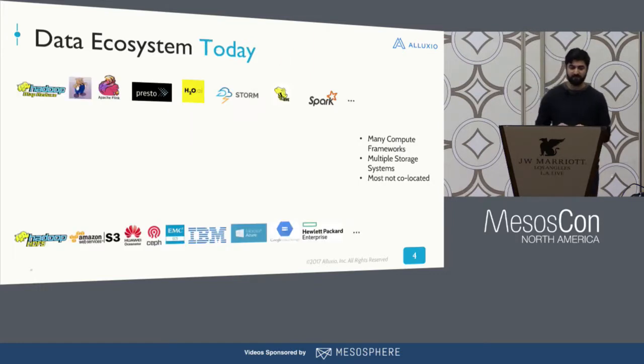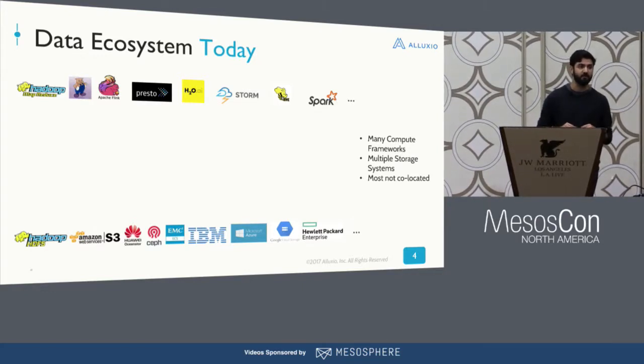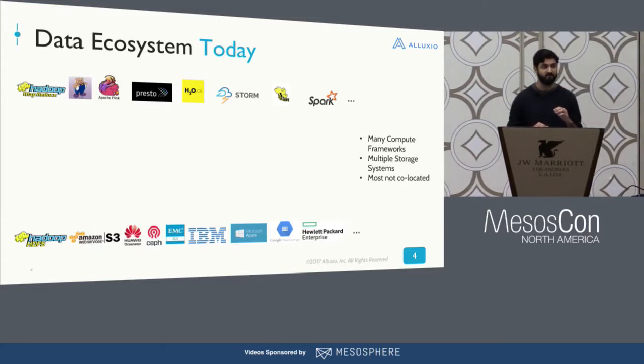However, if you look at the ecosystem today, there are a lot more compute frameworks for both streaming and batch workloads, and there are an equal number or even more storage systems, each with its own pros and cons. And in most cases, these compute frameworks and storage systems are not co-located. Not being co-located gives you the flexibility of expanding storage and compute independently.